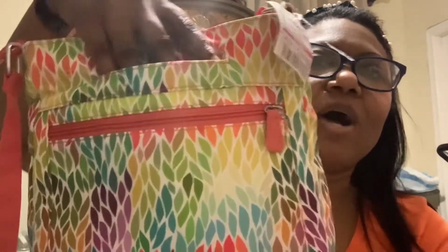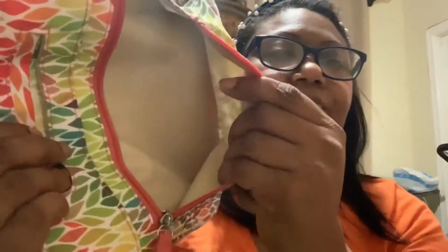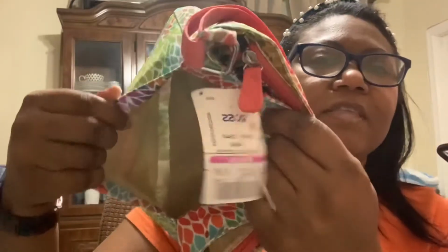There. So I'm thinking this will hold my phone very well. There is a zippered front pocket, and as you can see, it's quite roomy. And again, nice depth. Let me show you the back pocket, because see, that's also very roomy, right?